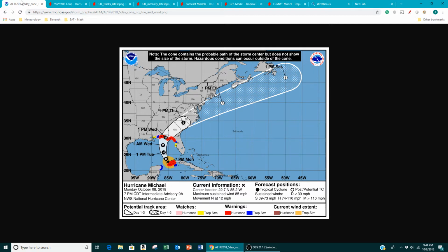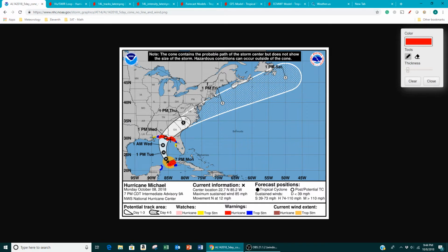National Weather Service track advisory, it is expected to intensify into a major hurricane before making landfall in the panhandle of Florida, somewhere in this area right here where you see those reds. Those are hurricane warnings, and on the edges of that you have tropical storm warnings, and on the edges of that you have, in the yellow, tropical storm watches. So again, this is a very dangerous storm.